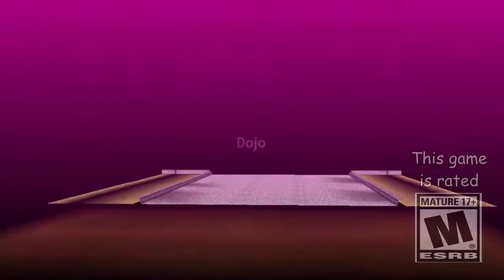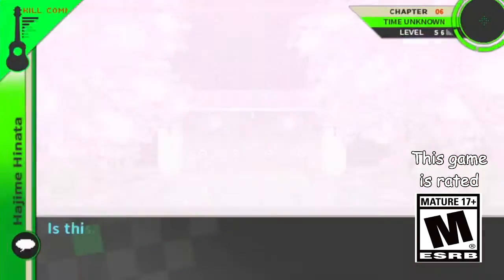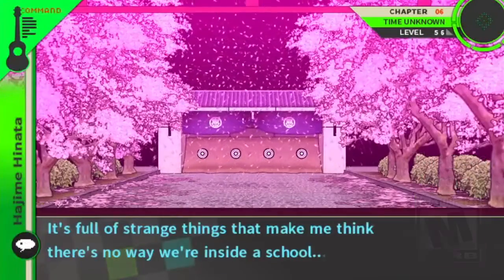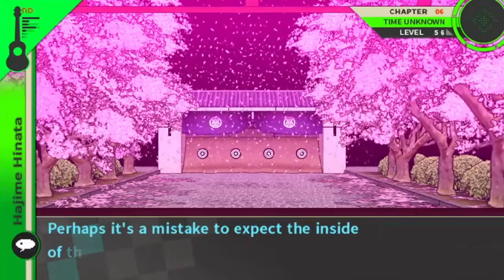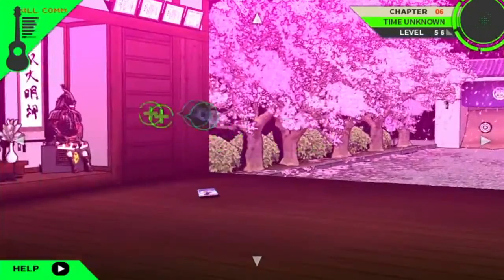Going to the dojo. Is this a dojo? It's full of strange things that make me think there's no way we're inside a school. Perhaps it's a mistake to expect the inside of this building to make sense. Okay.